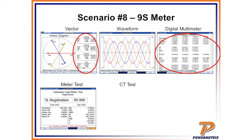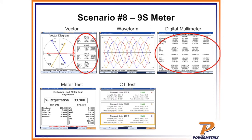Well, we're missing one key piece of information, right? So meter test, negative percent registration, right? It's a bidirectional meter. Yep, clearly it is. So when I run a CT test, why are my CTs passing? I'm 180 out, but why are my CTs passing?